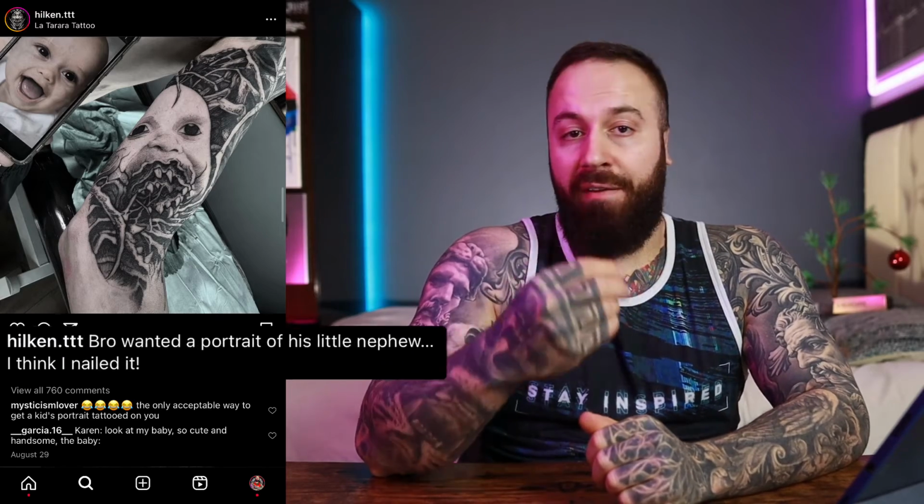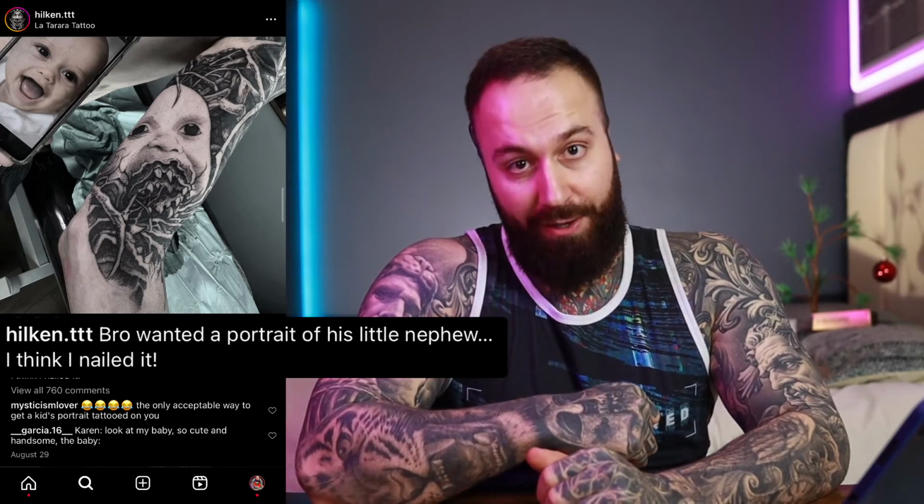And if you go ahead and read the original artist description, it says this guy wanted a portrait of his nephew and she thinks she nailed it. I would love to see how the parents react to this tattoo after they got it done. I'm sure this guy thinks he's the cool uncle, but more than anything, I would like to see this in a couple years when that kid's a little bit older and realizes that that's them on their uncle.